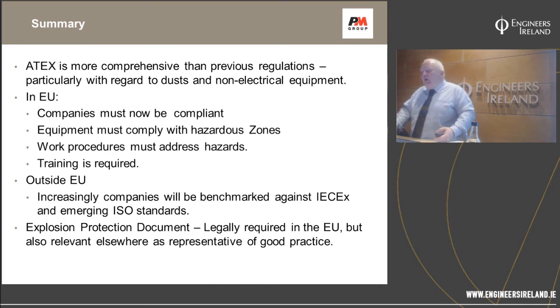So there you are. ATEX is more comprehensive than previous regulations, particularly because it brought in dusts and non-electrical equipment. So companies must now be compliant. It's been in place about a decade now. Equipment must comply with the hazardous zones. The work procedures must address the hazardous training. And outside the EU, people are going to be benchmarked against the same technical standards. It has to be the same safe plant.